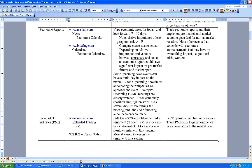There's basically three categories of economic reports. Three categories. One category is the basic economic conditions. Are we growing? Or are we contracting? Okay.